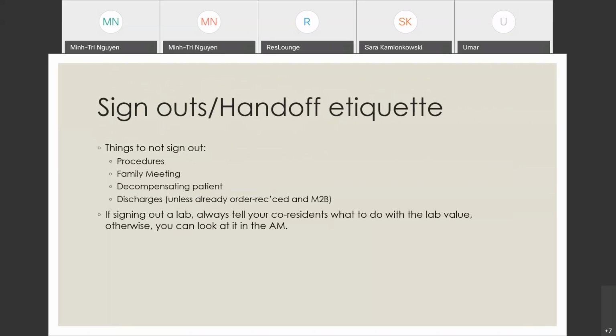Sign out. We keep hammering you guys about this, but don't sign out procedures. No senior wants to walk into 3-4 admissions and 2 paras. Don't sign out family meetings. These are really heavy discussions, usually about end of life and code status, and you do not want to sign that out to somebody who's not familiar with the patient.